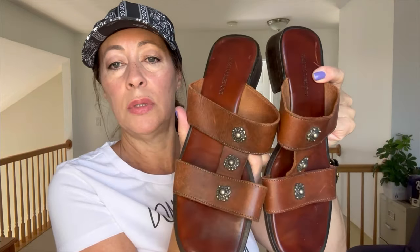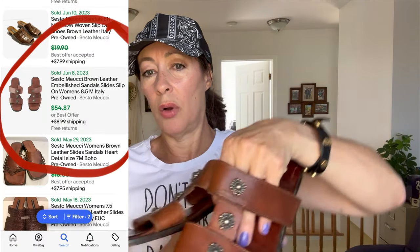I will report back. And then I picked up these sandals. They have some wear, but I know that it is a very good brand. It's called Sesto Musi or Mucci. And they are a women's 8.5 medium, and they do have some wear on the soles. They're really cute, have a metal detail there. Nice slip-on sandal. And I did see sold comps for these type of sandals for around 40 to 50, maybe even more. I don't recall, but I thought they're good quality. I tried them on. They're just a little bit big on me, but they look really nice when you wear them. So we will see what those sell for.